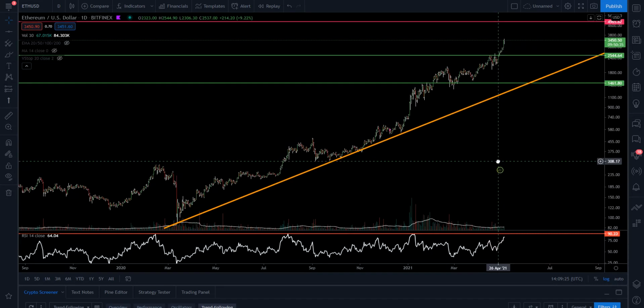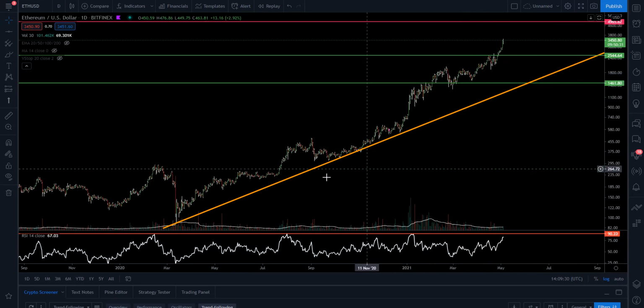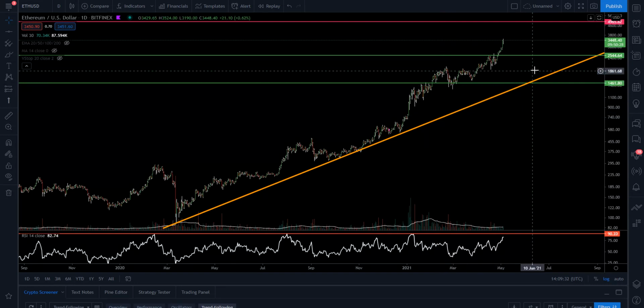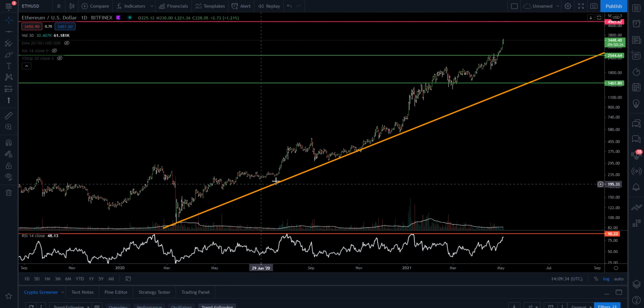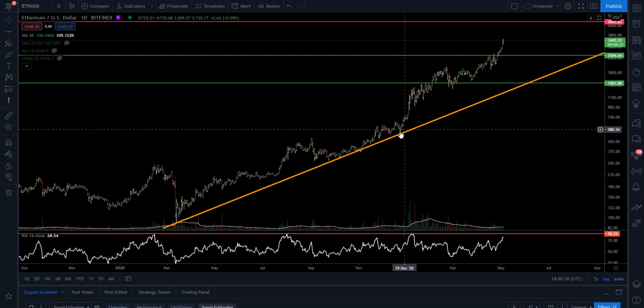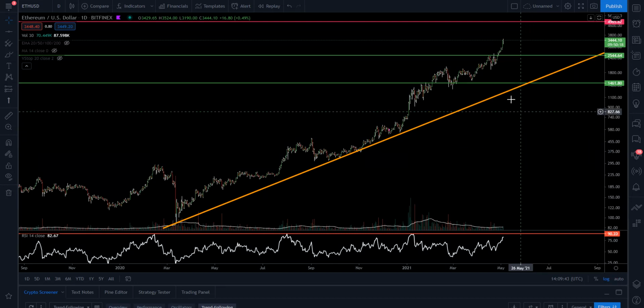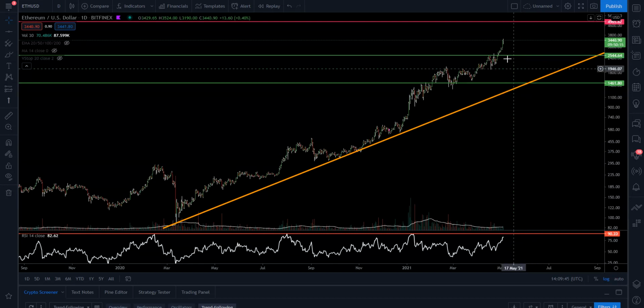So for Ethereum, what we're looking at here is Ethereum on the one-day time frame. And the main thing I want you to pay attention to is this uptrend in orange. Okay, so what we're going to do is work our way up. You can see that with Ethereum now, we have gapped away. We've gained so much strength that we've actually pulled away from this trend line. And the thing that's taking place now, guys, we got up through $2,500. That was a main area for us.